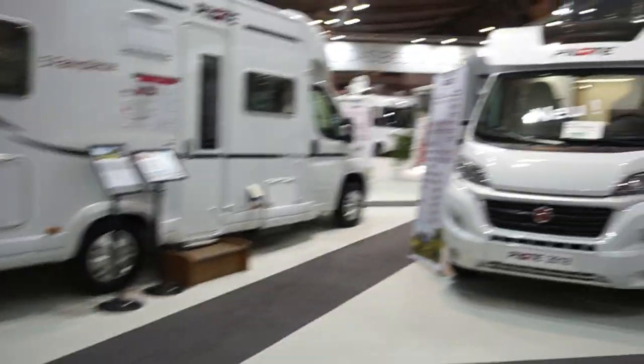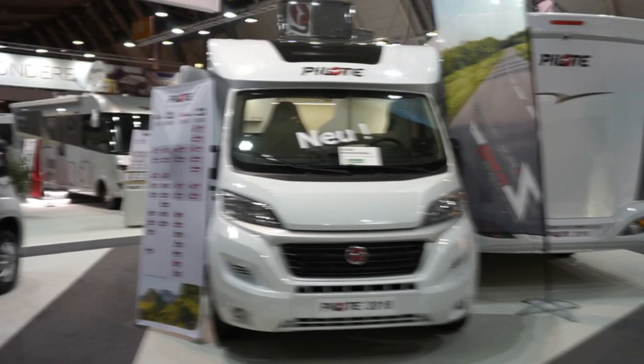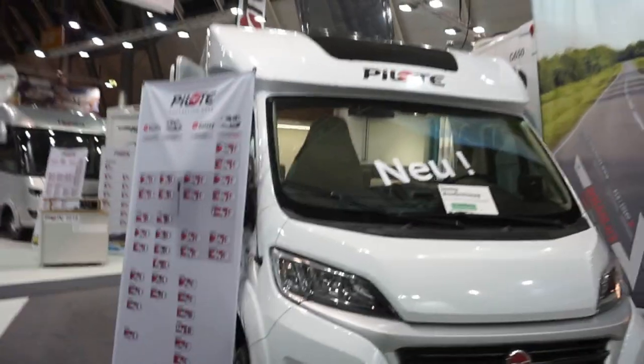Right, so let's have a look at some of the vehicles in other films.